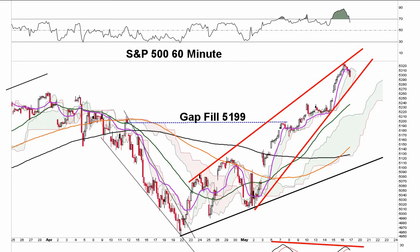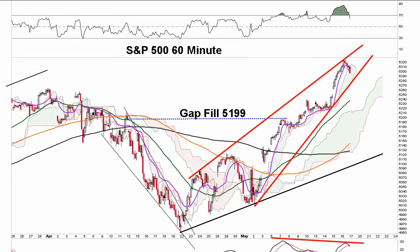The S&P ended up down 11 points, down 2.1%, so just over 0.2%. The topping tail in the daily time frame starts playing out. We start breaking the trend line. We start seeing things reverse.